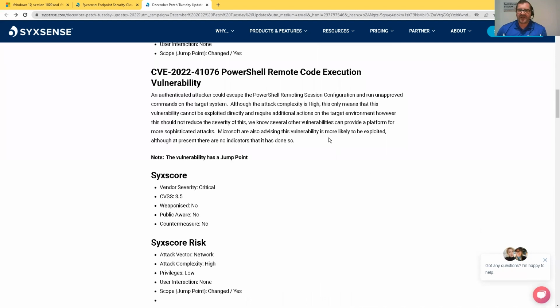And my third is CVE 2022-41076. This is a PowerShell remote code execution vulnerability. And even if you're an environment that blocks PowerShell, the binaries that are on your system could still be exploited. So although Microsoft is saying that this is likely to be exploited, there isn't actually any evidence of it being exploited at this point. This does have a jump point. So if you can exploit this, just as I mentioned, you can jump sideways inside the operating system. This has a vendor severity of critical, a CVSS of 8.5. It is not weaponized or public aware at the moment, but it has no countermeasure. So you have to deploy this update.